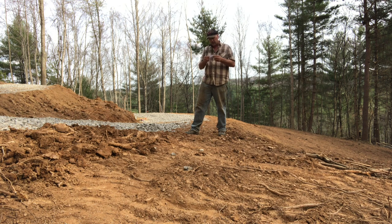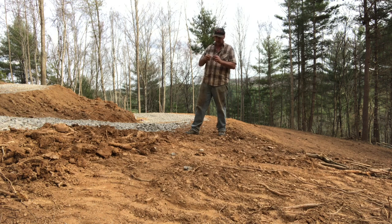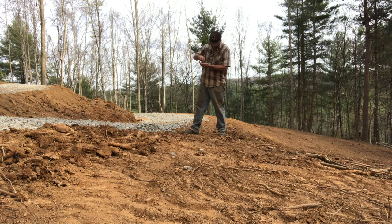This is one of the ones I've never planted before. Not sure what to expect of this, but I'm gonna plant it up in here where when you walk through it, you can smell the thyme.